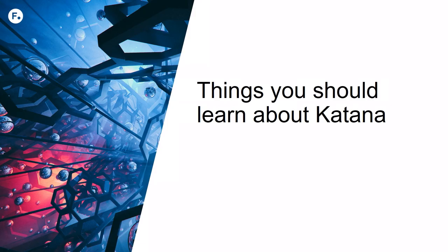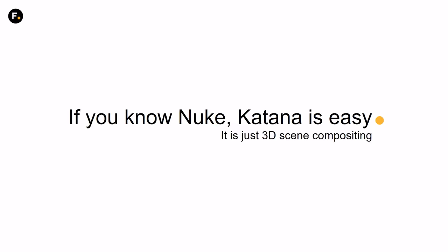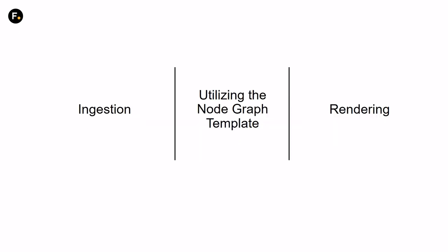All right, so a few things that you should learn about Katana. It's really not hard, it's just different. How many people here know Nuke? That's the majority of you. So if you can work in Nuke, the same logic of working through the node graph applies to Katana. So it's different, but it's very powerful. That's the key thing to keep in mind. It's a different way of working with 3D, but just like Nuke is more powerful in certain aspects of workflows than its competitors, so is Katana. And finally, to hammer the point home, if you know Nuke, you can learn Katana because it's easy.